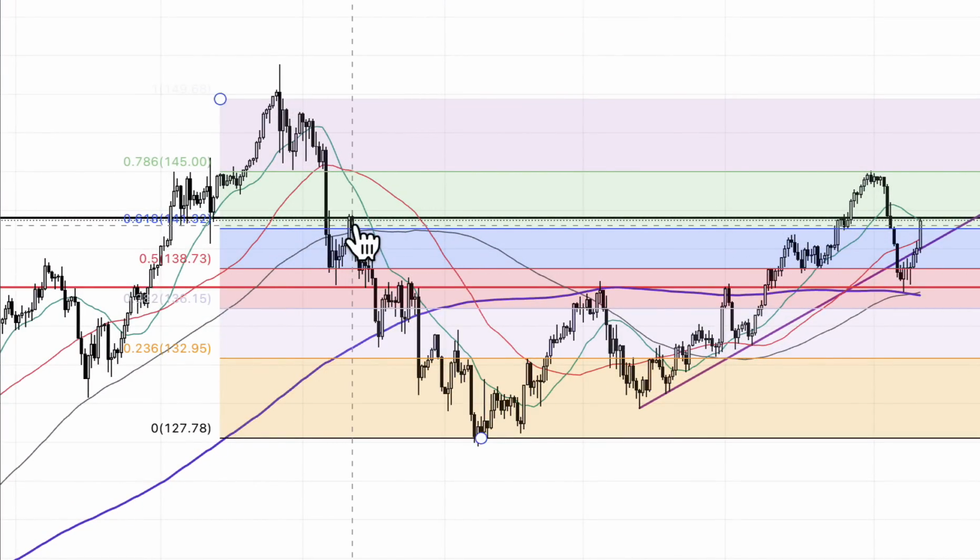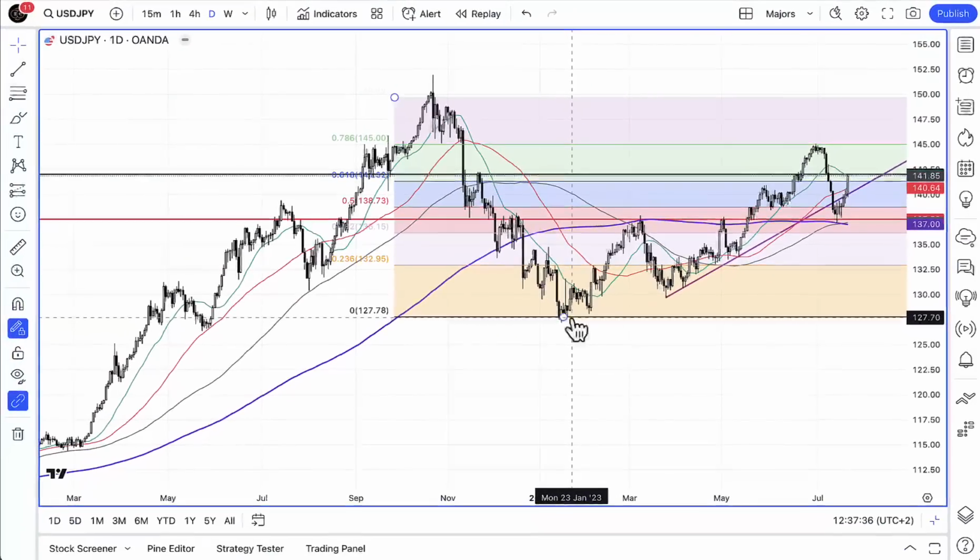Same sort of thing: rally back up there, a breakdown, bouncing off that low there, the red line, a little bit to start with, and then eventually breaking down through it, retesting it from underneath, and moving down to lower lows at around 127. That's my eventual target for dollar yen, the bottom of this move at around 127.